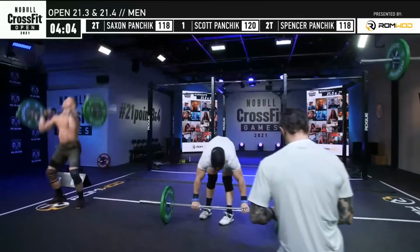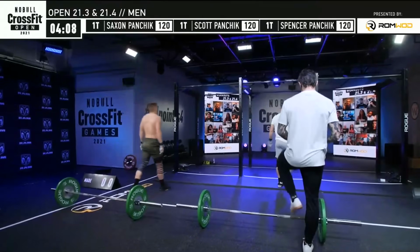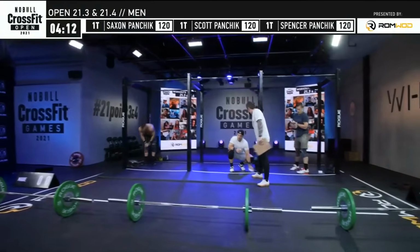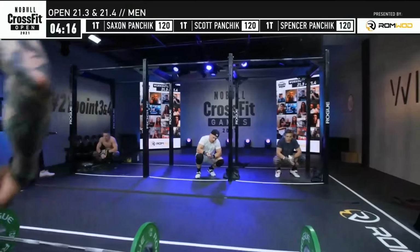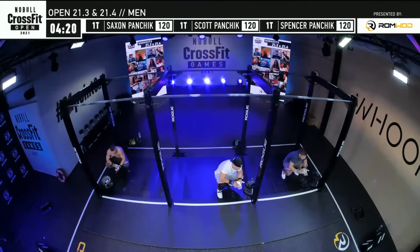So Scott is in. He got done in about 4 minutes. Saxon just finished, call it 4:08, and then Spencer right behind him at 4:09. So just like they said before, Spencer went out hot. Now Saxon is starting to get his grip in this workout, and he's starting to push up. He actually passed his brother right now, and he's chasing Scott.